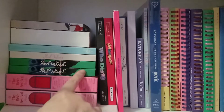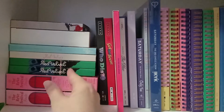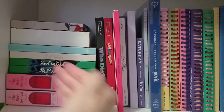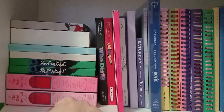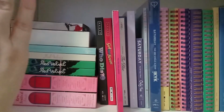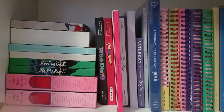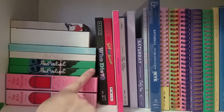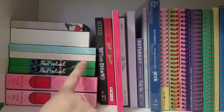So for their next comebacks, I will buy more or less every version. We'll see how SM does these things. But for their older albums, I'm being really picky about them. I only buy them if I like the packaging and, I don't know, if I'm really feeling the album.